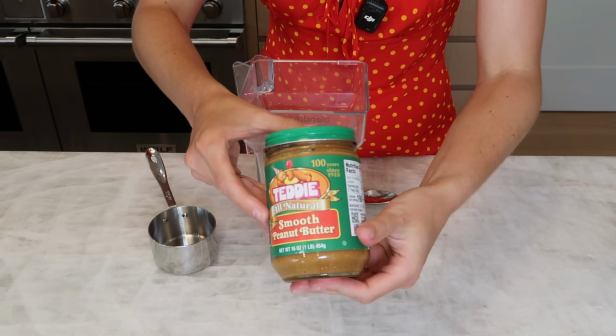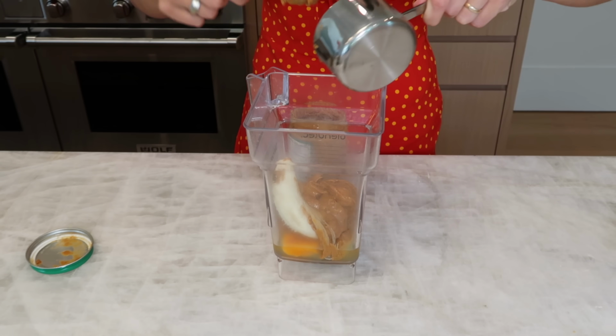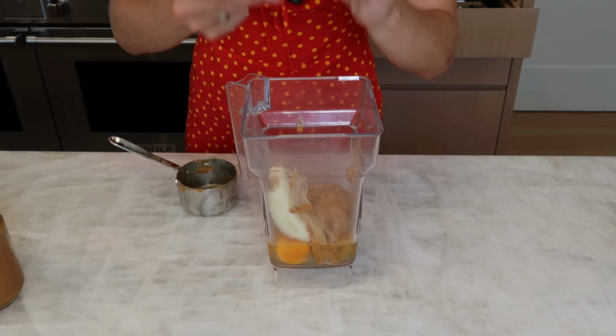This is the best peanut butter, seriously. It's the best all-natural peanut butter. You know, the ones you have to stir, but this one is actually good. It's the Teddy all-natural one. I love it, and I have influenced others to buy it because it is the best natural peanut butter. 1 cup. And 1 cup of cottage cheese.